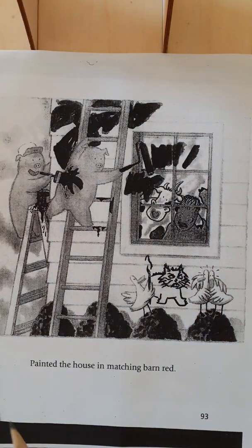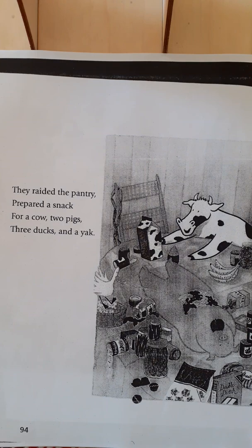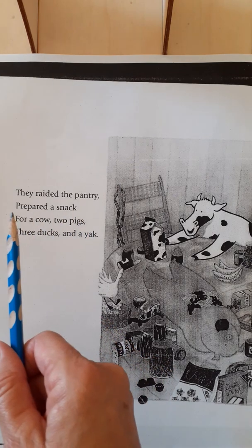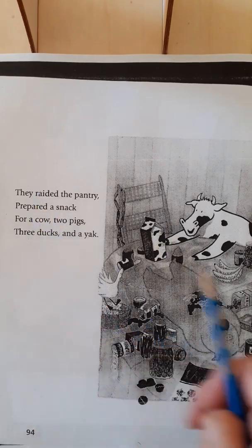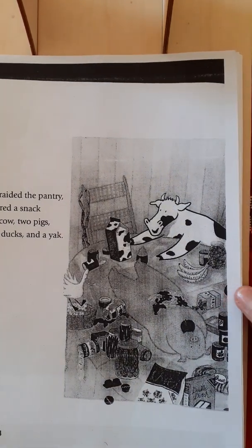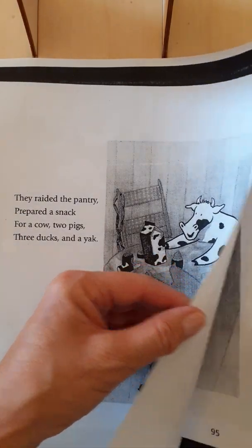Page 93. Painted the house in matching barn red. So the same color as the barn is, they painted now her house. Wonder if Mrs. Brown would like that. Now, they raided the pantry, prepared a snack for a cow, 2 pigs, 3 ducks, and a yak. Remember, when you raid something is when you take everything and you use it. All right, so just look at that. Look at that mess. Poor Mrs. Brown, she does not know what's going on in her home.